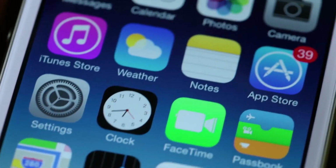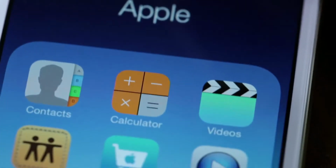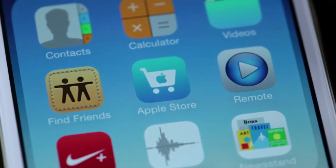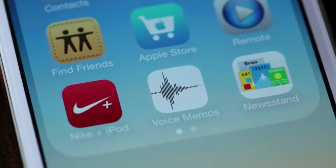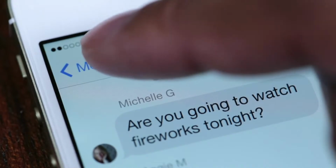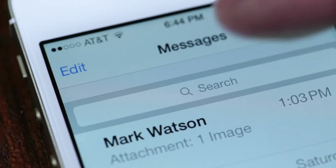The color scheme is very bright and vibrant. Some people say it looks cartoony, but after a couple weeks of using it, I found myself to be very comfortable with it. And this is definitely at least a welcome change. They had to do something to change the way it looks. And you can also see this change throughout all of the stock applications for the most part.